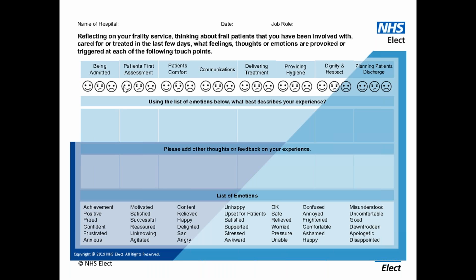So this is asking staff to think about when patients are being admitted, how happy do they feel delivering care in that domain? And so again, they're asked, were they happy, sad or indifferent? What were their emotions? And they're slightly different to patients because it might be that they felt confident, or it might be that they felt downtrodden or apologetic, that type of thing. So the domains are the same, but it's the staff's perspective of their experience in delivering care within those domains.